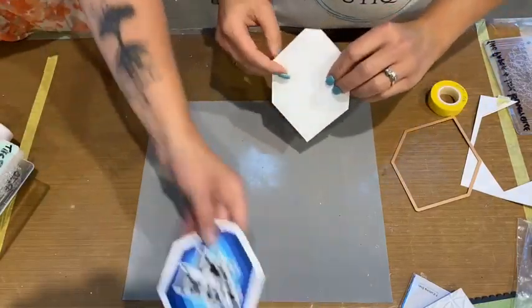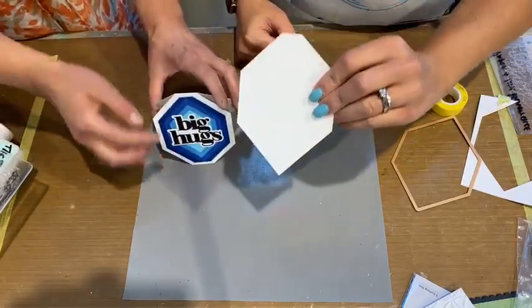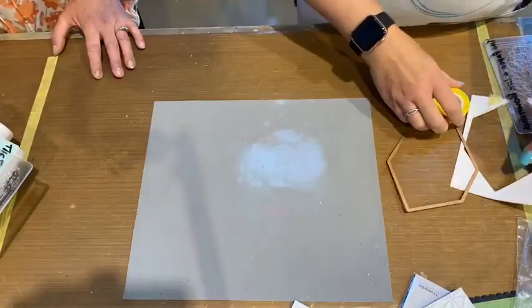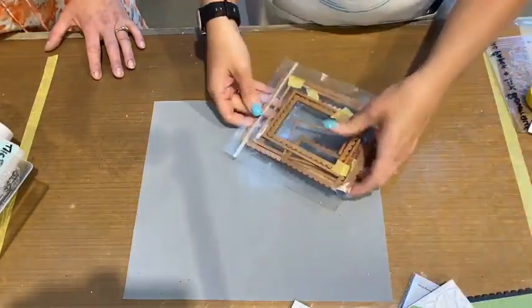Or you can do what Heather did and just snip that off the bottom so it stands, and then have it stand with the fold at the top, or stand it with the fold on the side. Options are endless.